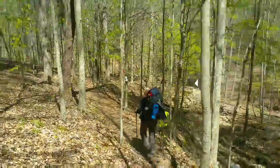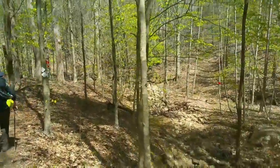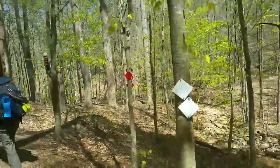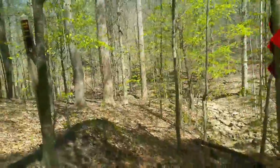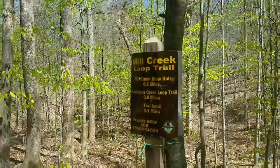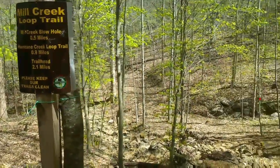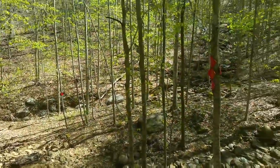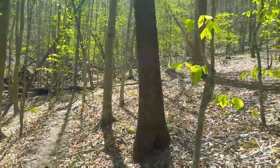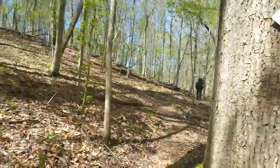All right, this is the turn for Mill Creek Cave. I've hiked down to it once. I haven't been back. Mill Creek Blowhole. So we're 2.1 miles in, if that's accurate. All right, she's going to run off and leave me again.